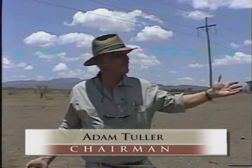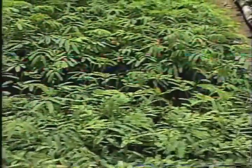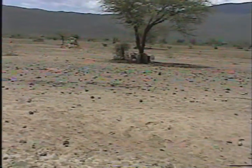This is what we're doing, is reversing deserts. This entire area is becoming a desert, and so we've developed this program for reversing deserts using nitrogen fixing trees, which we're going to see in our nursery down on the Wasanira River on the Nguruman escarpment. But this is a classic example of an area where 10 years ago this was full of trees and beautiful grasslands, and now it's totally denuded.